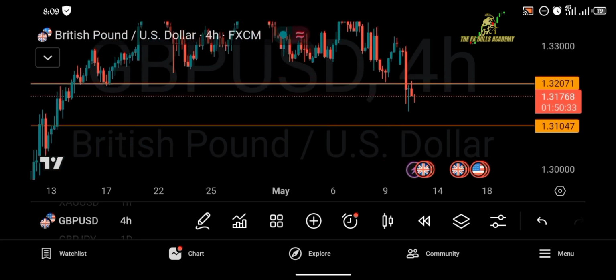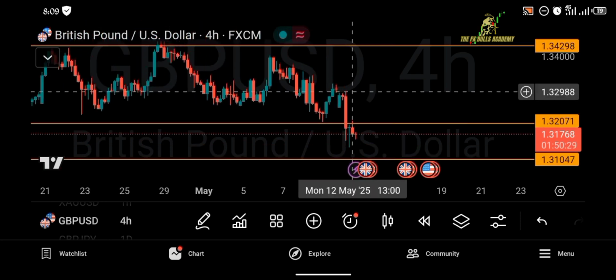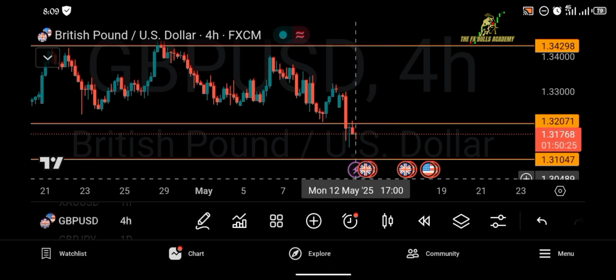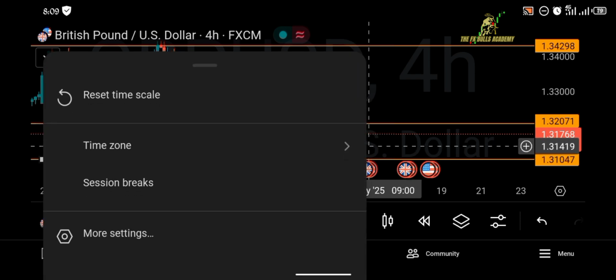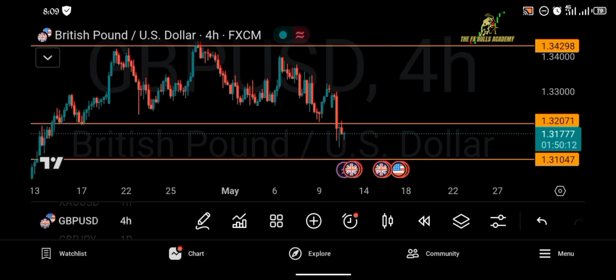So now, how I got this sell on GBPUSD is just simple. I told you, if price breaks below its support, price must come back to the support to retest. If it has done the retest, you look for your chart pattern. If you have seen your chart pattern, then you enter your position, then you sell. That's just what I used for this GBPUSD trade.